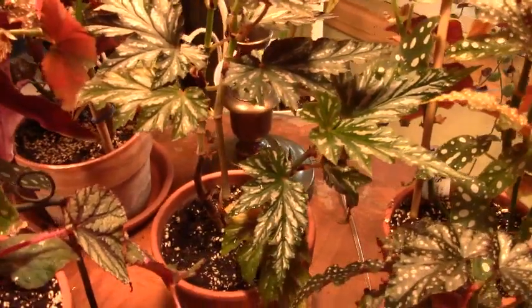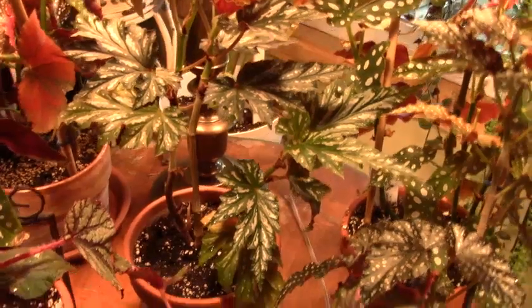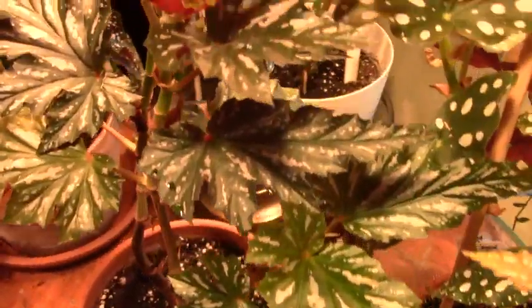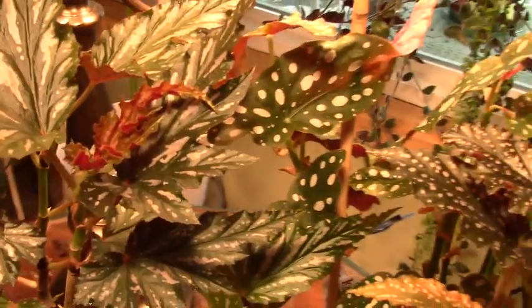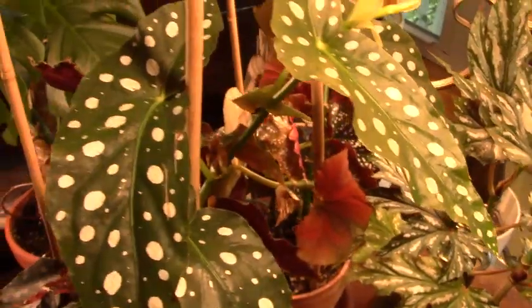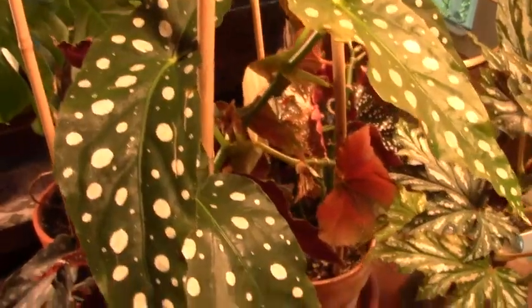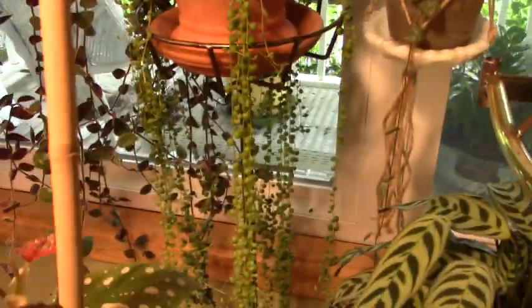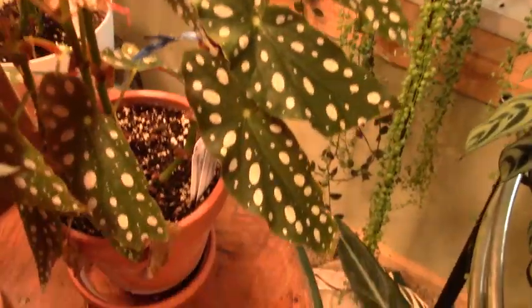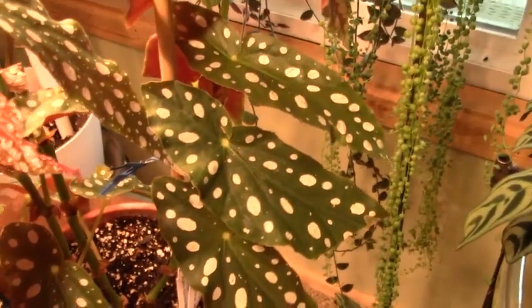Look at these leaves. Are they not gorgeous? I cannot believe the detailed beauty in the leaves of any of these. I wanted a Maculata Wightii for about 2 years. I was looking for one that was reasonably priced, and I finally found one at Steve's Leaves, and I'm going to slowly pan over and show you that. That's the one I got from Steve's Leaves. And that's pretty healthy, right?